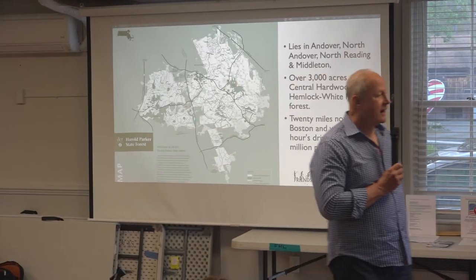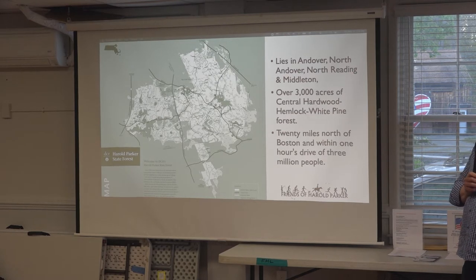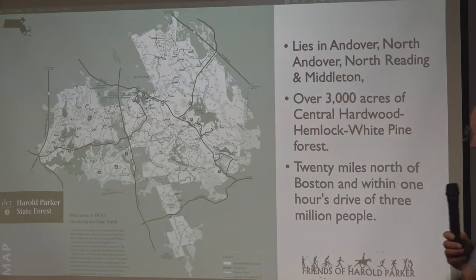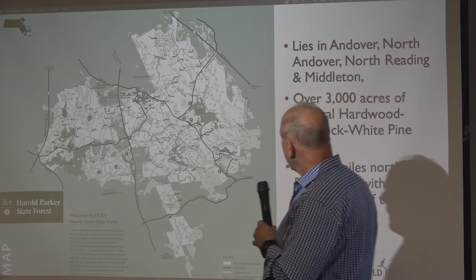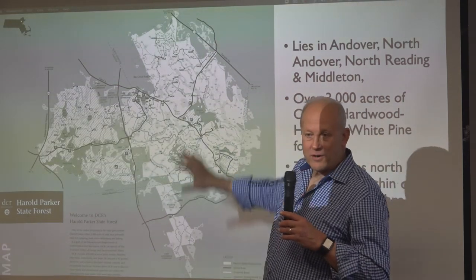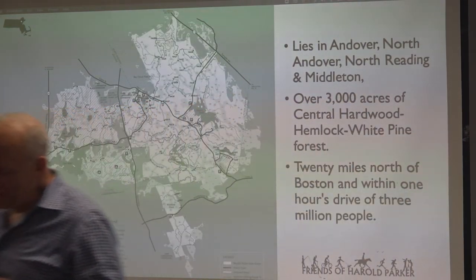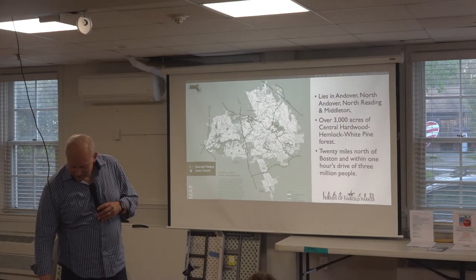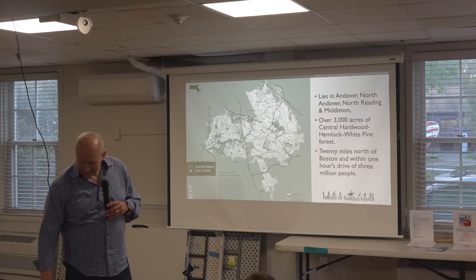So Harold Parker is about a 3,000-acre state forest. It is kind of unique among Massachusetts state forests in that it spans four different towns: North Reading, Middleton, Andover, and North Andover. This is a map of it, and we're even missing some parts. There are sections of Harold Parker that aren't contiguous with the main part of it. And as this says, even though it's only 20 miles north of Boston, it certainly doesn't feel like it when you're in it.